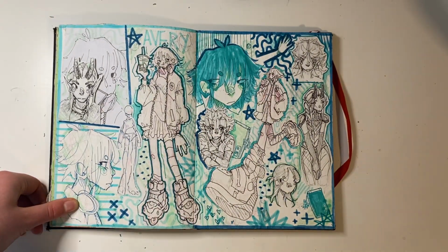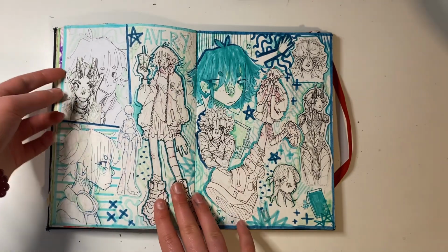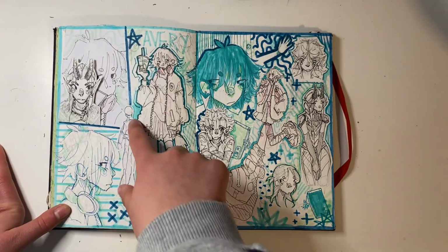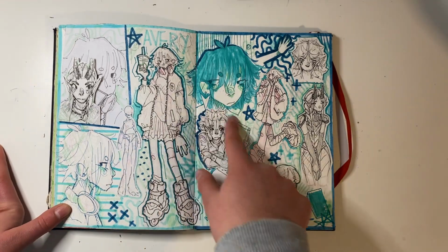Got more Avery. I was just taking advantage of the fact that I knew I had to draw a face. I really scuffed up this hand, so we've got another Rayla drawing there. I love the really elongated legs. I think that looks really good. And I tried drawing Avery with a pen and it didn't work as well.